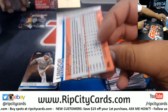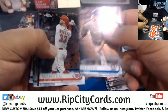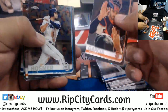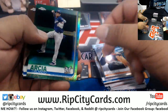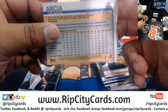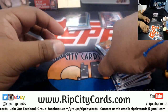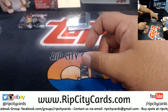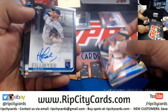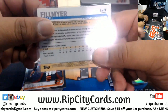Nice, a negative variation. Lindor of the Indians. Arcia of the Brewers. That green looks very nice. Numbered to 99. Bro, we're gonna destroy Chrome today, man. These cards are gorgeous. Keith Hilmeyer, rookie for the Royals. A little cheese on that.